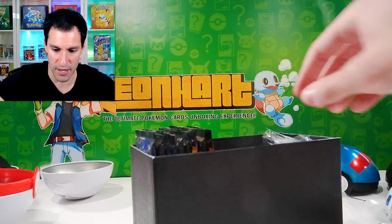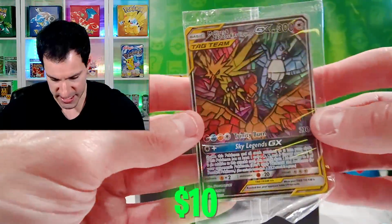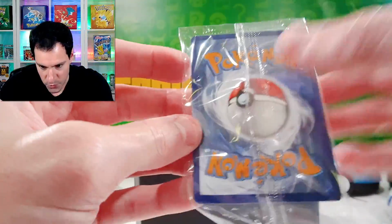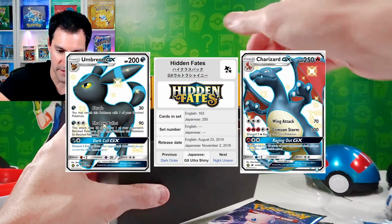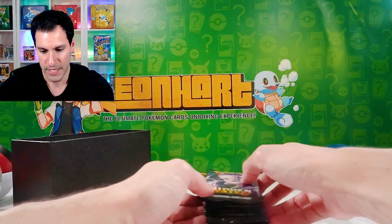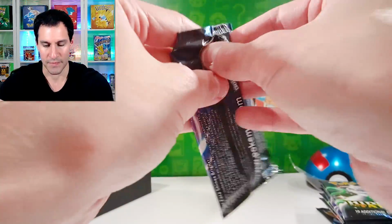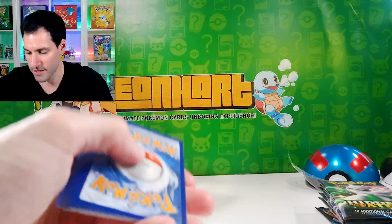Love the sleeves, so I'll keep those. Have to take a look at the promo card just to see if there's any damage to it or perforations where they stamped it, which they have before. Here are all the packs, and then there are those. All right, let's see what we can do in some Hidden Fates. Eeveelutions, Mewtwo, Cynthia, and of course, Charizard.